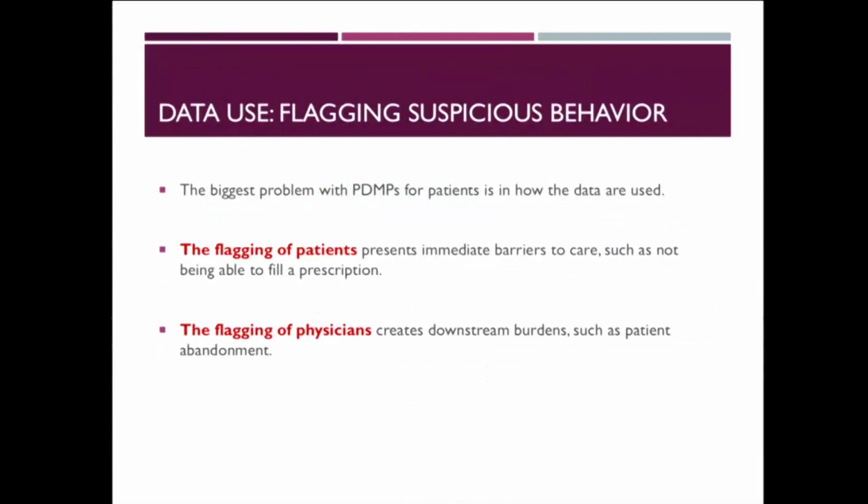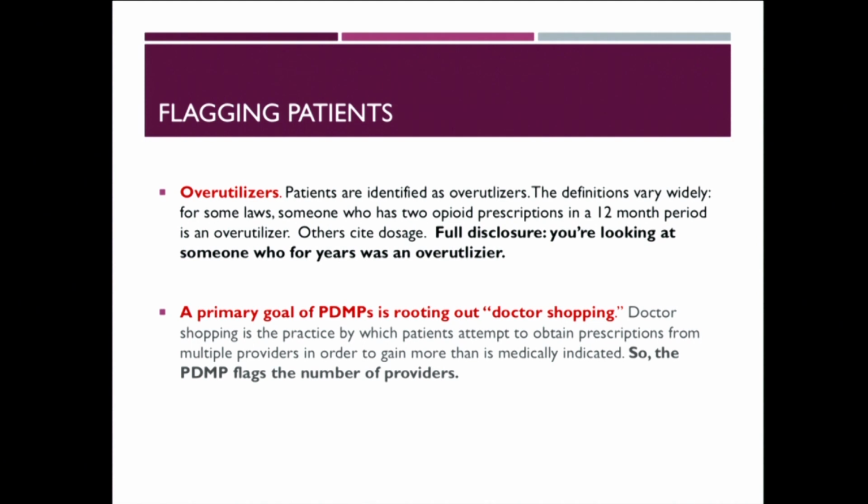The biggest problem with PDMPs for patients is how the data are used. So the flagging of patients can present immediate barriers to care, such as when someone shows up and tries to fill a prescription and that prescription is denied. And the flagging of physicians can create downstream burdens on patients, such as patient abandonment. Patients are basically flagged in one of two categories. One is they're flagged as overutilizers. But the definitions of what an overutilizer is vary widely. Under some of our laws, if someone has filled two prescriptions in a 12-month period, they are an overutilizer.